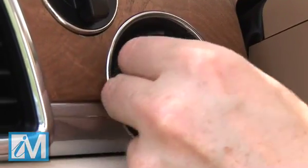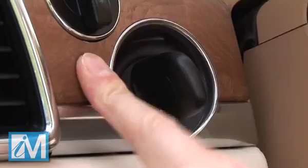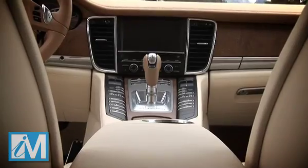What's not so cool though is that this car has keyless go. To start the engine, I have to turn this horrendous black plastic paddle. Why couldn't Porsche just have given me a normal starter button? I want to press a starter button. And that's quite ironic really.